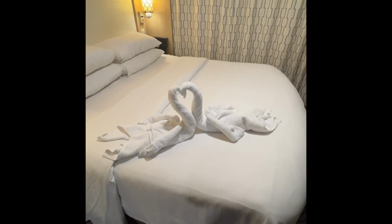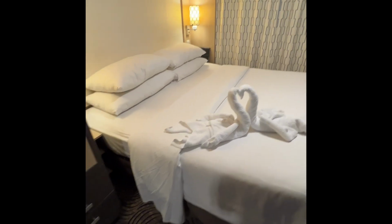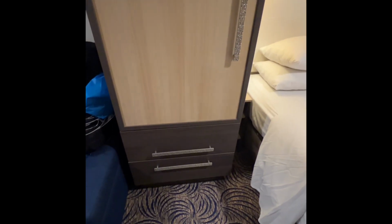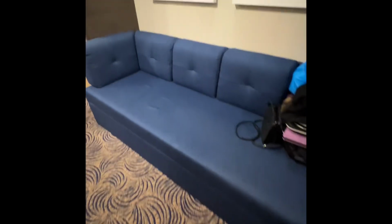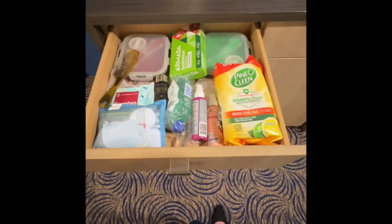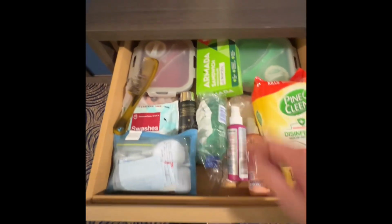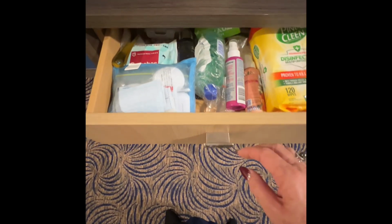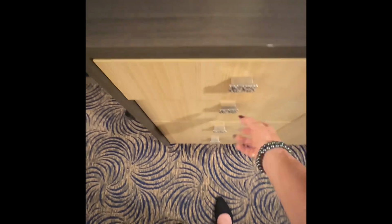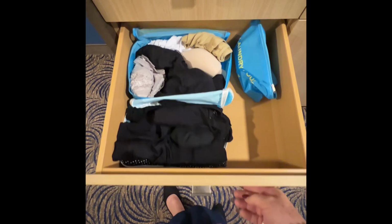Which was a really nice touch as well because he knew it was our anniversary. And then we've got a wardrobe, drawers underneath, and like I said, a couch here as well. This is a look in the drawers. I've got all my bits and pieces in the top one with the containers and bags and all our sunscreen and things like that. First aid kit. And here's my packing cubes. They're just packed straight in the drawer.